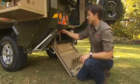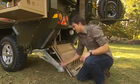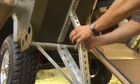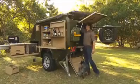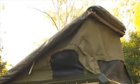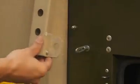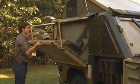You can now choose to drop the patented stabiliser legs at the rear of the trailer. These are extremely quick to fold out and just as quick to pack up. Like the doors, the light alloy roof also lifts itself up. The right-hand side of the trailer folds out to make the side bed. It's designed so that nothing touches the ground.